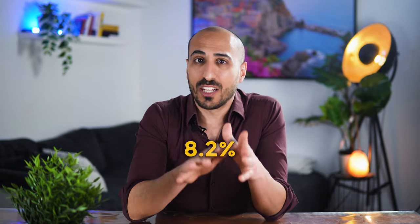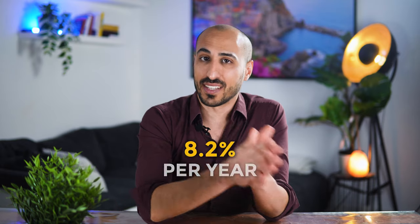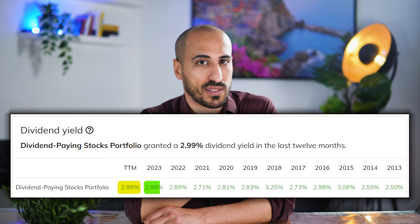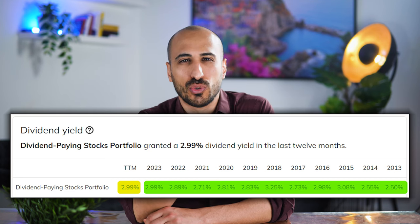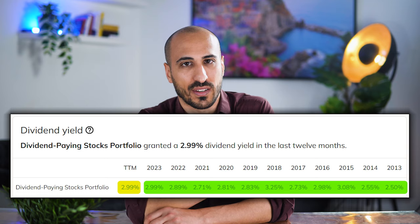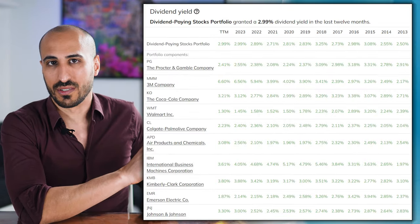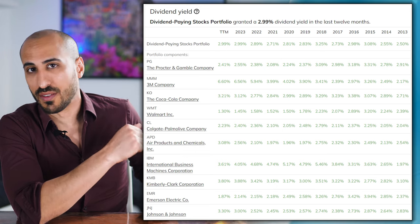When it comes to performance, this portfolio delivered an average of 8.2% per year in the last 8 years and granted a 2.99% dividend yield in the last 12 months, with an average that was always around 2.5 to 3% in the last 10 years. Here, by the way, you can also see the dividend yield of the single companies in the last 10 years.